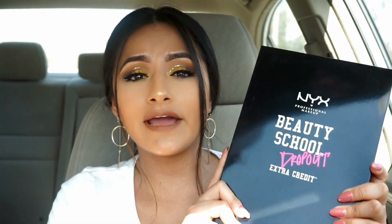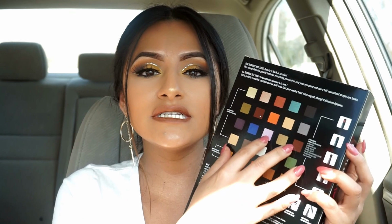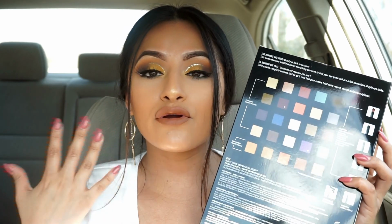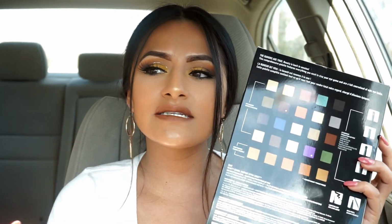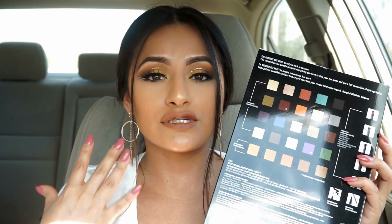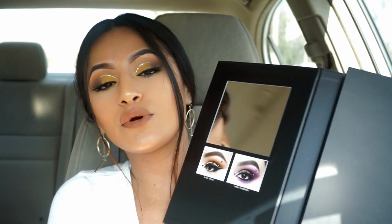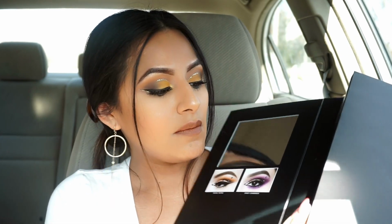So I have not tried it, but I fell in love with these colors, you guys. It's like greenish blue, brown. I mean, all these colors you can definitely use to create nice looks. And I know NYX, the eyeshadows are not bad, they're pretty good. So I bought it and I will show you guys inside how it looks like. I am not gonna put my fingers on it because I'm debating whether I should keep it or give it away.